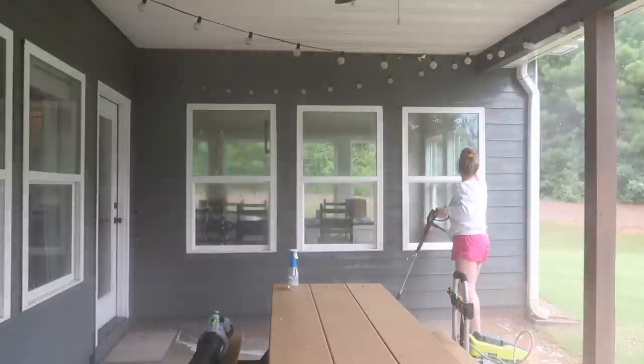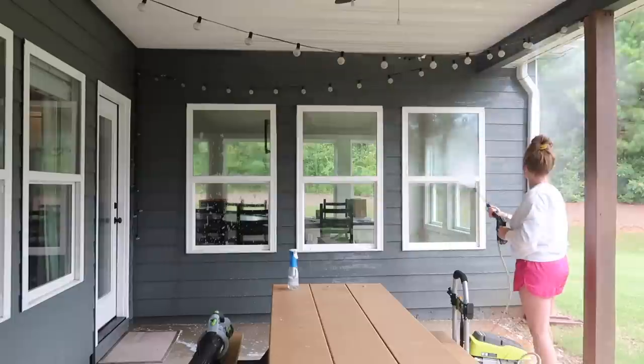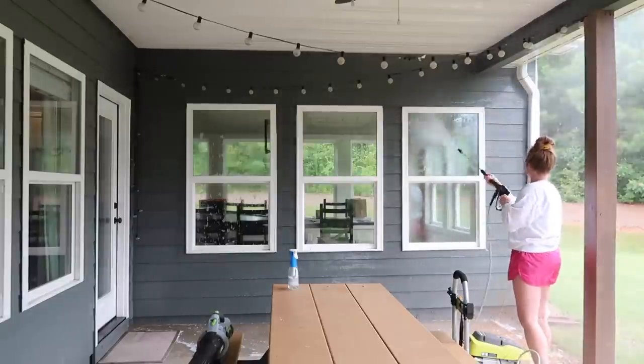You'll see in a little bit, I come out here with a beach towel and go around to all the windows and dry them off. And I was so surprised at how clean they got.